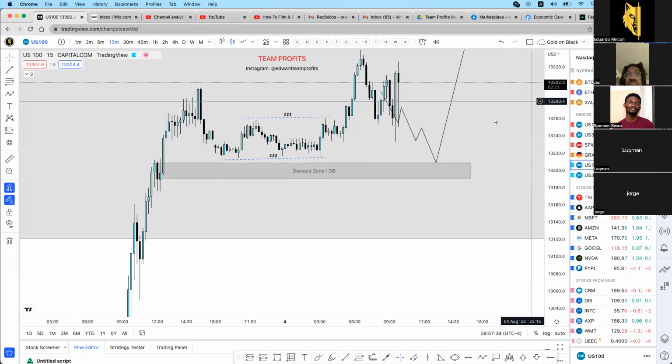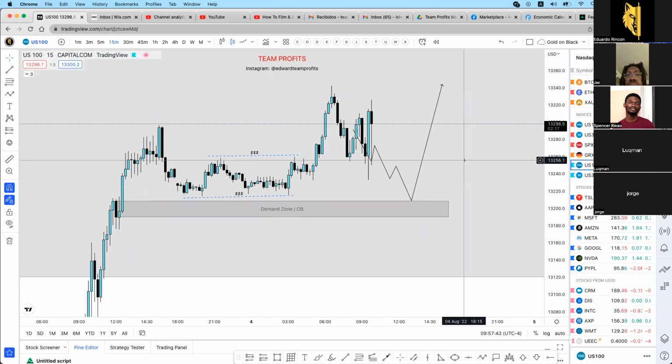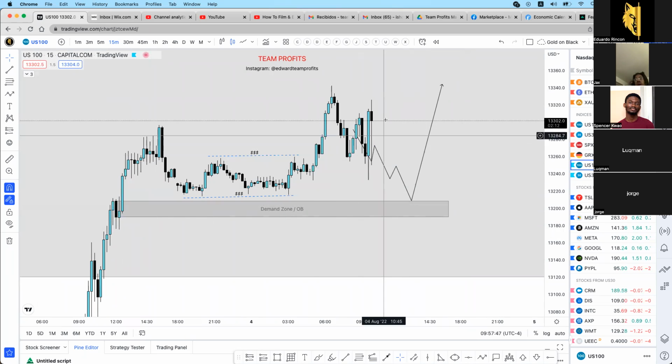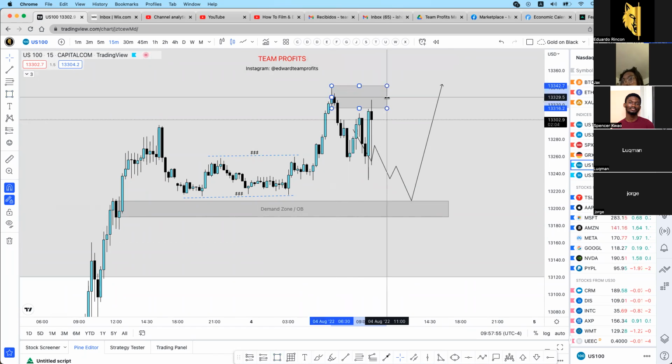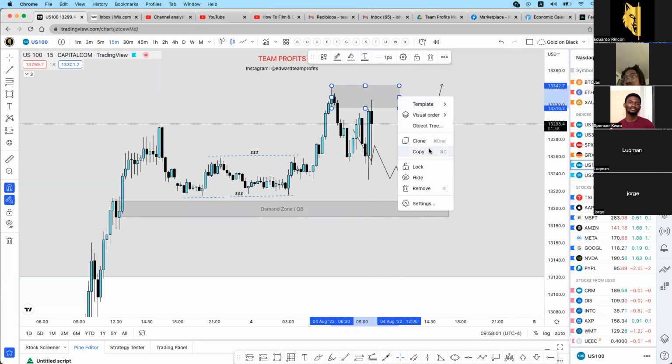Nasdaq, where is Nasdaq? Well, Nasdaq is not here yet. Is it? I think Nasdaq is kind of stuck in the middle. Maybe this is an order block. Yes, we did have imbalance here. The imbalance was covered. So maybe we are looking to sell.